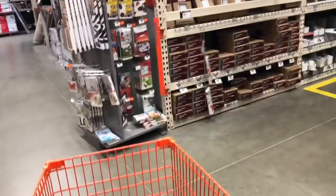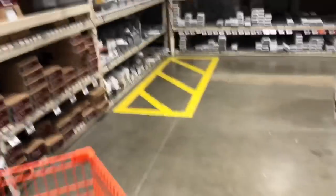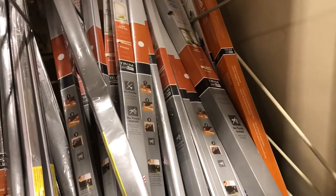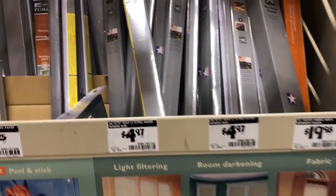Okay guys, so I'm in Home Depot. I'm trying to look for the Ready Shades. I think it's these. Yeah, these are it. Ready Shade. And they're like $5 each.